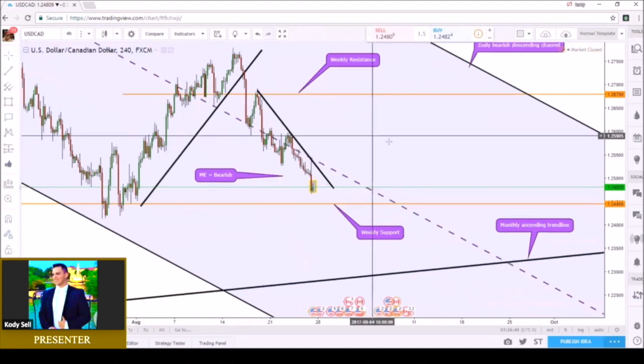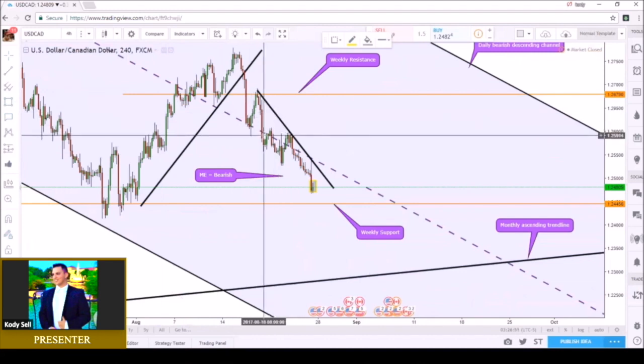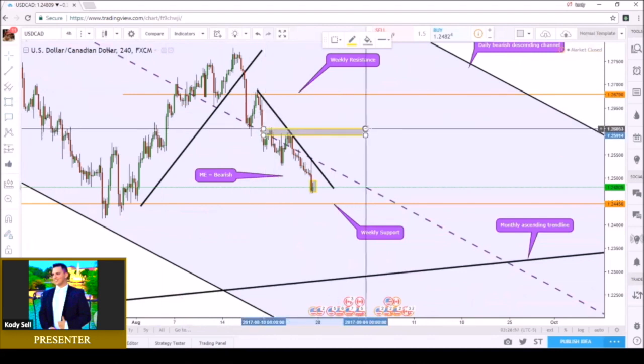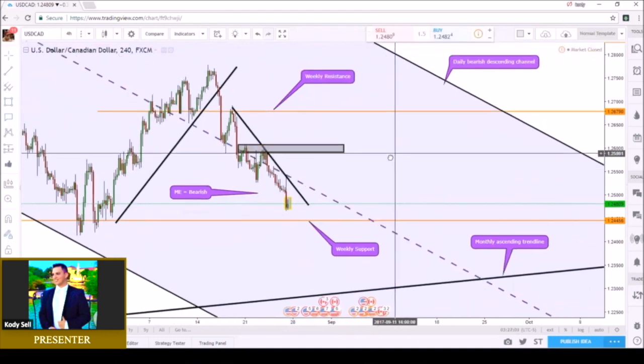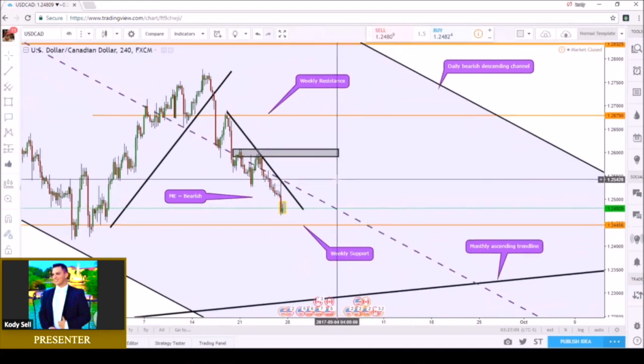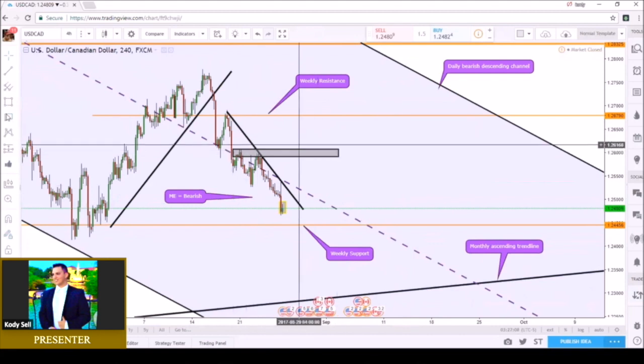Now, structurally, let's talk about structure. Our structural level is currently right here in this area. Okay, so remember when we go down to the 4-hour and daily time frames, we will mark support and resistance or structure. We will use zones. This is our structural level.